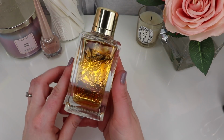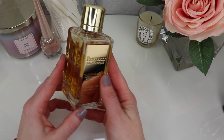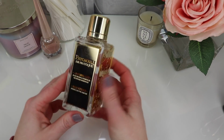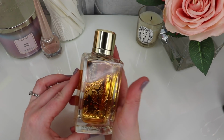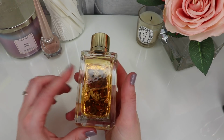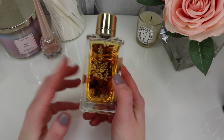Again, I'm starting to get to ones that I think might surprise people. This one might not as much. This is Patchouli Aromatique. You can see there the label. It's beautiful. I'm sad that they're getting rid of this style of bottle. It's definitely much prettier than the new bottles they have. But anyway, this is again a patchouli fragrance, right?